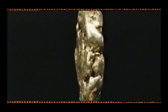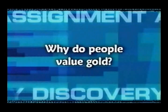Many of the transition metals are valued for their usefulness or beauty. But one metal has stood above the rest throughout human history: gold. Why do people value gold?